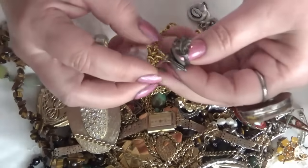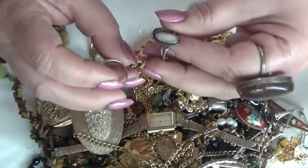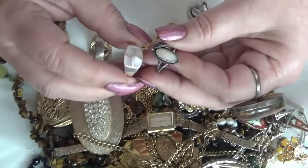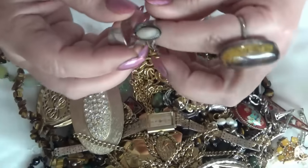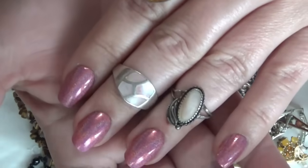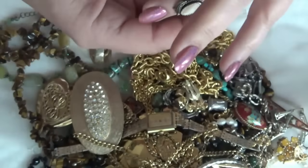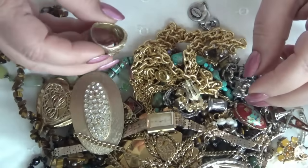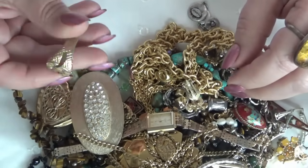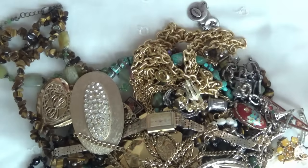Oh, and I have more rings in here. This one is a Native American one, the mother of pearl, and this one is an inlaid mother of pearl. Look how pretty they are, both of them. Sterling. Okay. Very nice. And I have this chunky one with the dollar sign. Let me check this one. It's gold. Maybe.